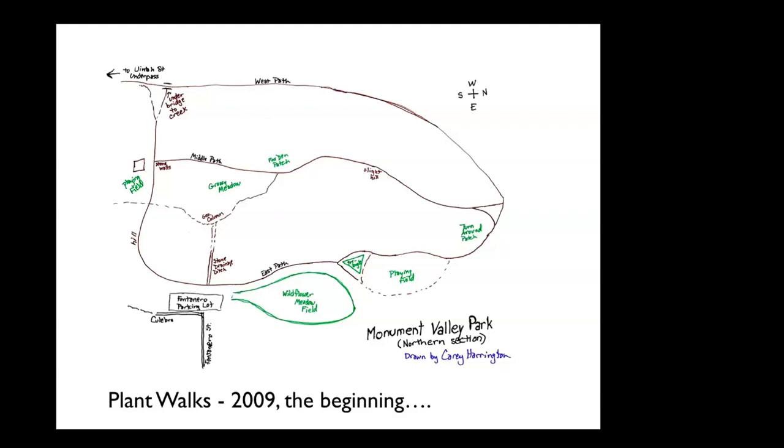As you can see, I have not taken a map making class, but once I decided that I was going to be sharing information about the plants in the park with people, I originally started actually with a blog. And I was jogging in the park. I had just finished my Native Plant Master certification. And I started noticing and seeing the plants with new eyes and noticing that there were a lot of native plants in the park.